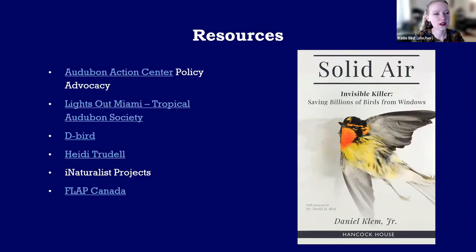Locally in Miami, there's Lights Out Miami, run by Tropical Audubon Society. So if you're in Miami and you would like to get involved to help out with this issue, I highly recommend reaching out to them. There's also DBird, which, if you're a birder, you might be familiar with eBird, which is a site that birders use to report their sightings. DBird is pretty much the same thing, but for dead birds. So if you see a bird and you're not in a monitoring program and you don't have collecting permits, you can always take a picture. Everyone has a cell phone in their pocket. You can take a picture with your cell phone and upload it to DBird.